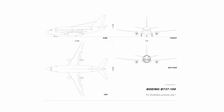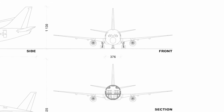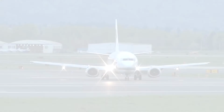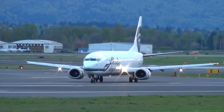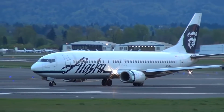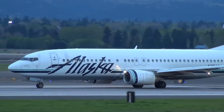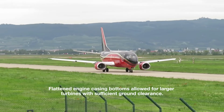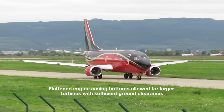However, engineers looking at the aircraft realized that the engine's casing, rather than the size of the power plants as a whole, was the problem. As such, they needed to find a shape that was not purely circular to ensure sufficient ground clearance for larger engines. Subsequently, the engines on future 737s were flattened along the bottom. This allowed them to contain a larger fan and turbine without compromising on ground clearance.